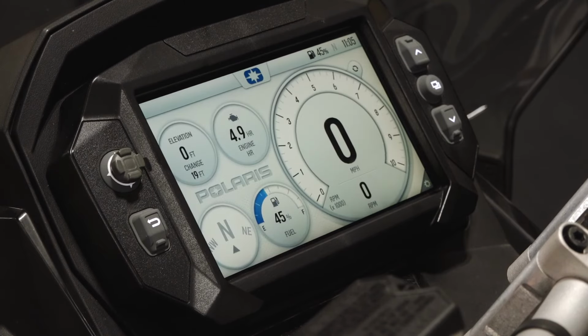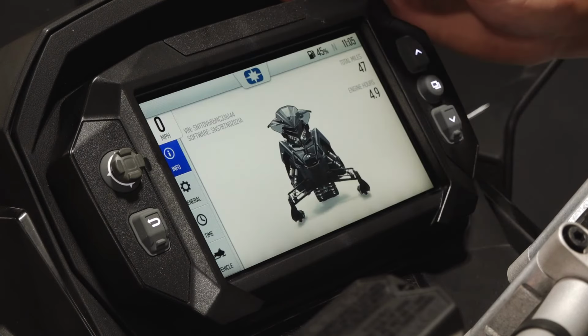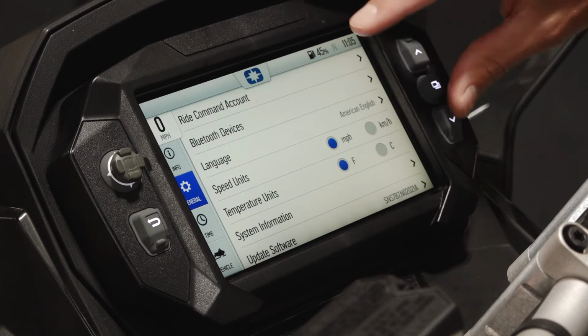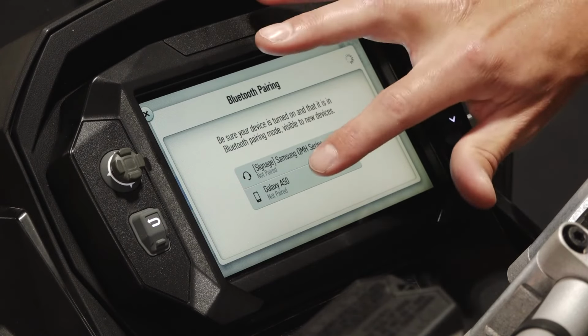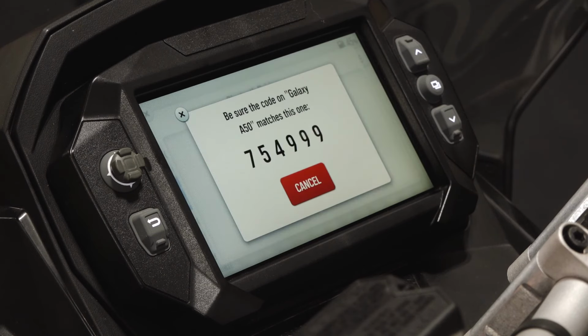You can also pair a device by opening the badge panel and selecting the All Settings button. From here, choose the General tab and then select the Bluetooth Devices panel. Press the Add Device button in the upper right-hand corner and select your device once it appears. Again, ensure numbers match on both devices and select OK to confirm your selection.